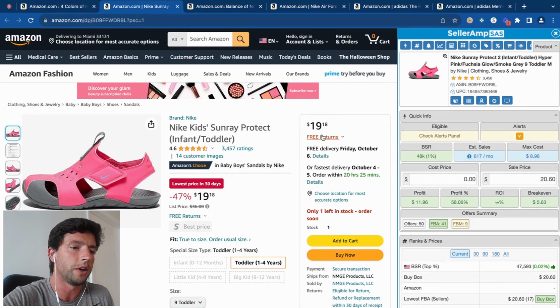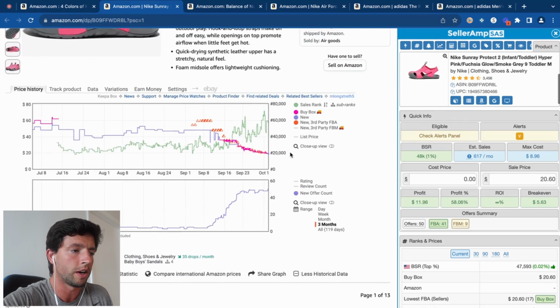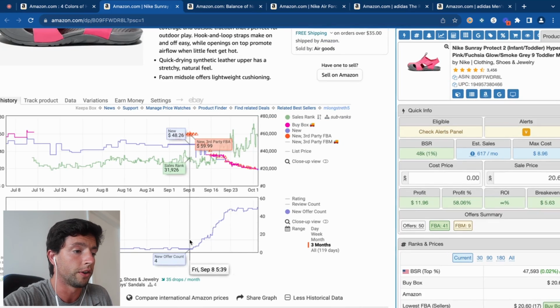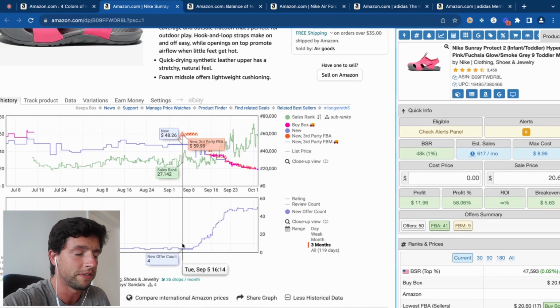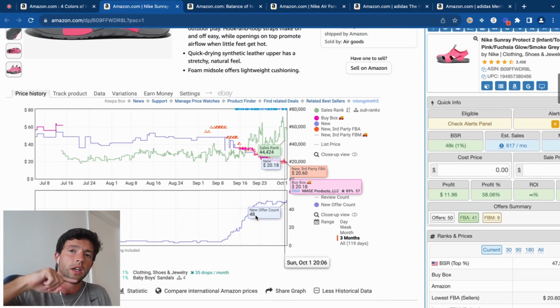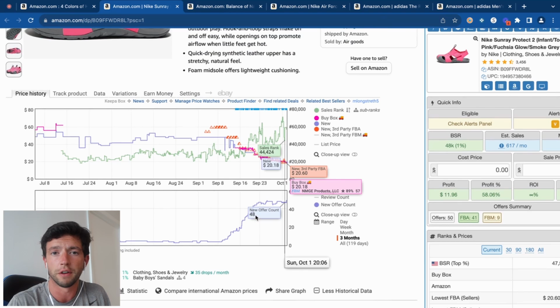Number two right here: you want to avoid products that are skyrocketing in competition. If you scroll down and take a look at this Keepa chart, we can see on the 3-month data on this product, in early September there were like 4 to 5 sellers, and currently there are 50 sellers. If you see something like this on a Keepa chart, clearly this must have hit a lead list or been incredibly easy to find for a lot of beginners. So you want to be finding products that have a moat around them.